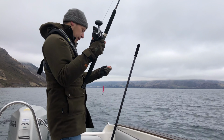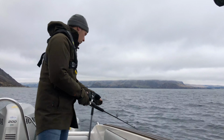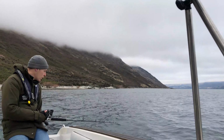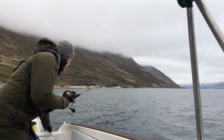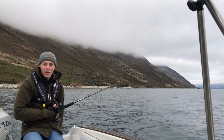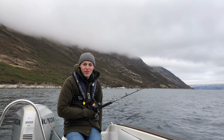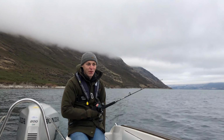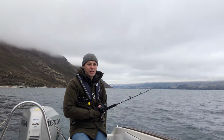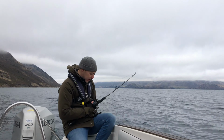Jammed off right in the boat. Got it. See if we can get another one here. At least we know the fish are here. They're taking this pink tether eel that I've got on there. So we'll see if we can get onto another one then.